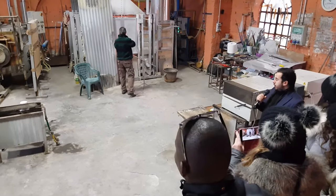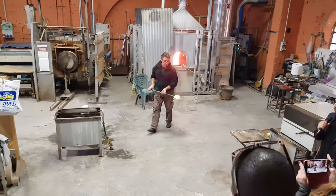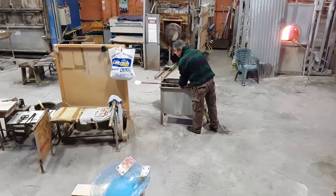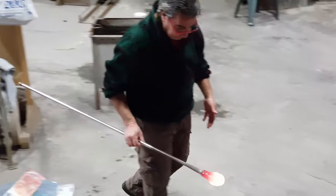Renovation, glowing the pink, and later you're gonna see also the making of a little sculpture of a horse. We can start to say that glass is basically composed by silica sand, and the colors are given by oxide minerals. We have over 200 different compositions of the different colors.